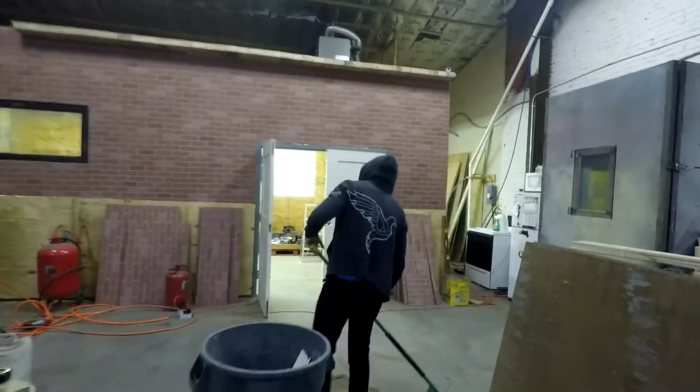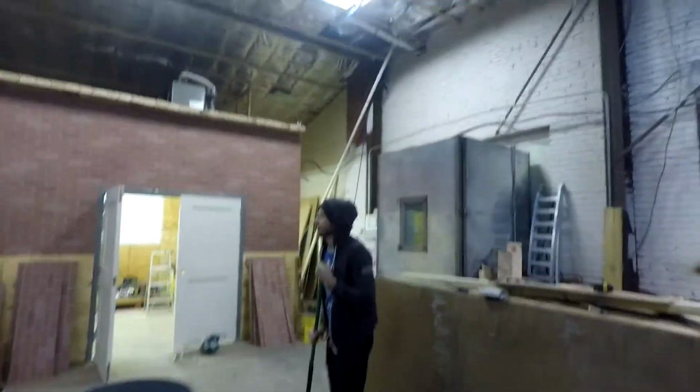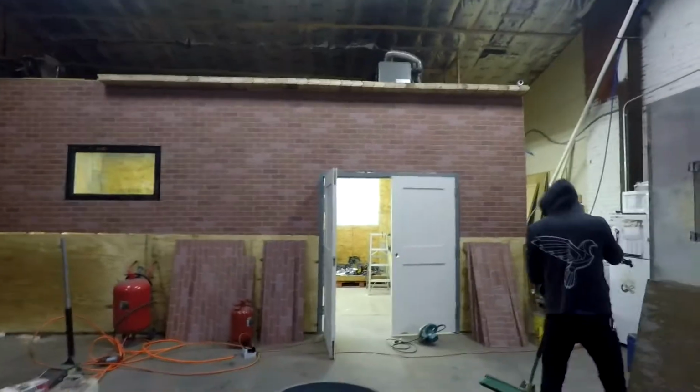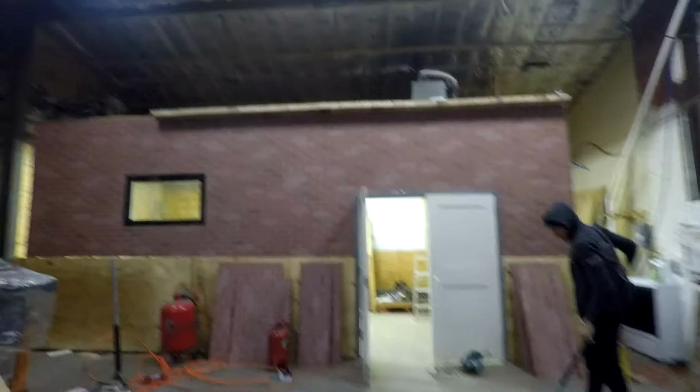So, the other thing we've been working on, which you might have seen in the background here, is Sesame Street. It reminded me of Sesame Street, the brick. I don't know why. And it's funny because my nephew said the exact same thing when he first saw it.